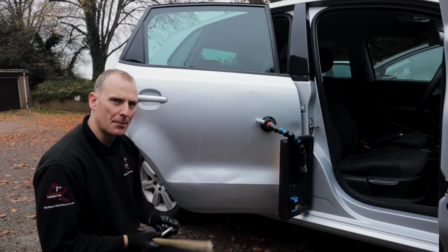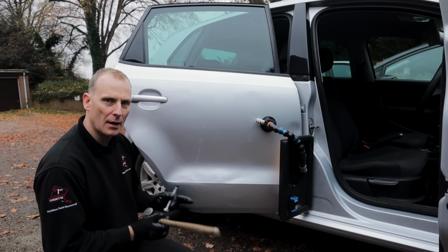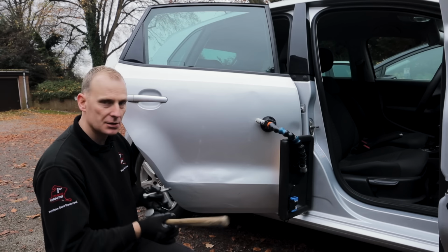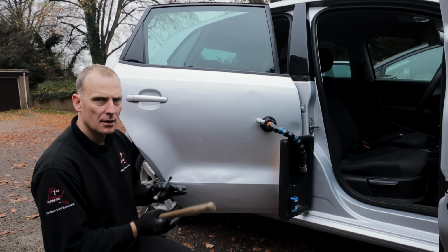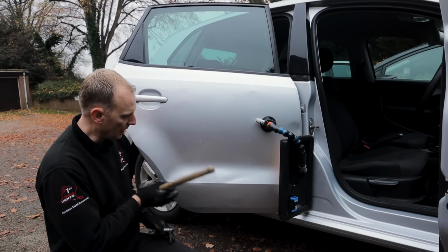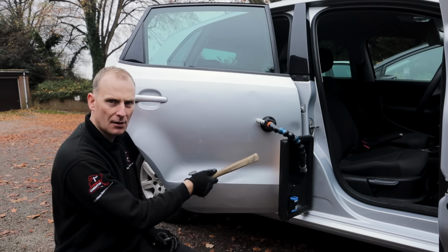For the noises I'm getting from tapping this panel, I can tell that the panel is actually stretched. So I can't work in one area too much, as I could lose the panel. It could just end up sinking in and then just popping in and out. So I'm trying to move around different areas of the panel, tightening it up, spending a bit of time here, then spending a bit of time over here, bringing the low out here, tapping this high spot here.